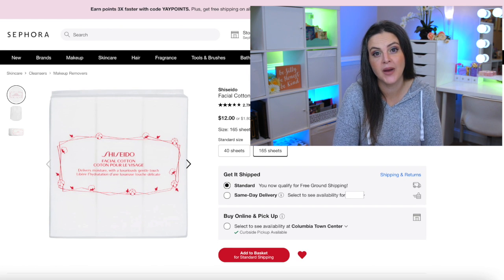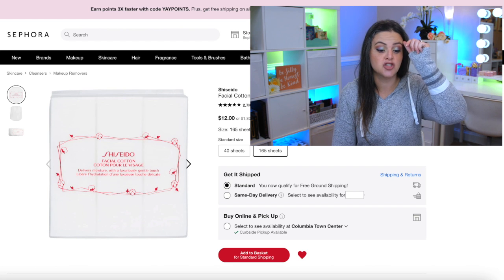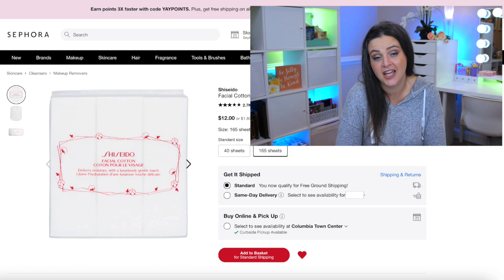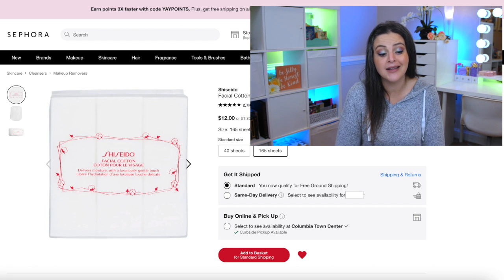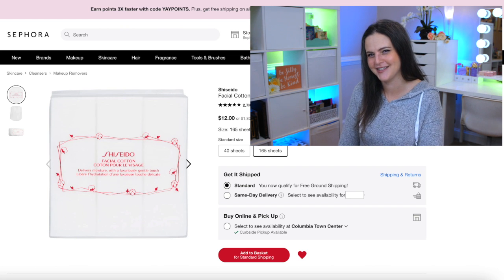One thing that I do is cut them in half and only use half of one so that I can stretch my bag out just a little bit longer. But you don't necessarily even have to do that. It's just a personal thing because I can use my toner on just half of one and then you get twice as many, so that works. But if you use facial cottons, I highly recommend trying the Shiseido ones, especially if you're getting them on a discount. Spring for the fancy ones every once in a while.